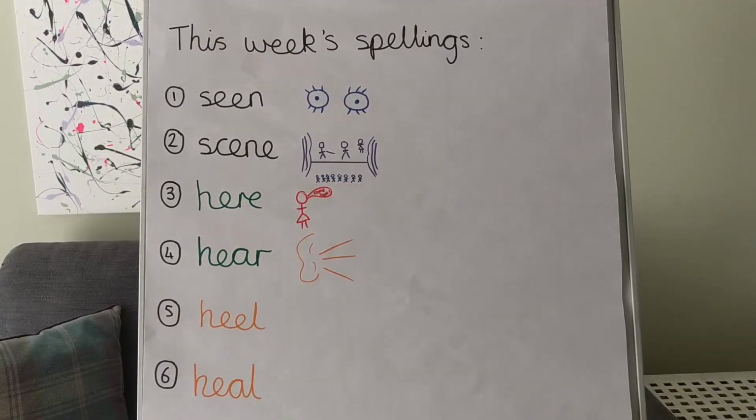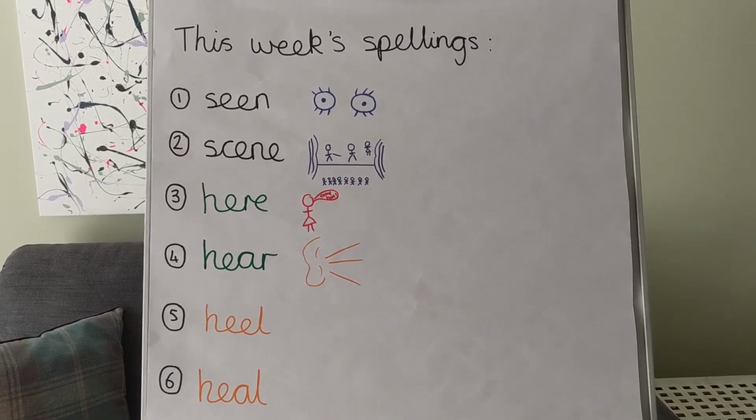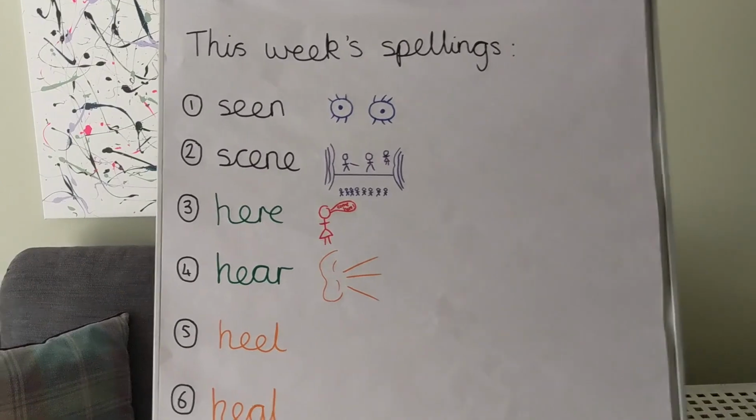So I'm now going to give you some different practicing activities that you can do this week. You can do them in any order, or you can choose a different method if that's easiest for you. Also, remember that these spellings will be on your assignments on Spelling Shed, so we can have a look and see what you've been up to. So for your first activity, you might want to draw pictures for each homophone to help you remember the meaning. So these are some of mine.